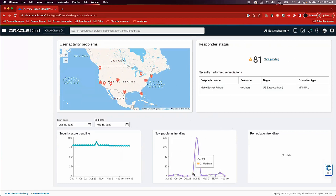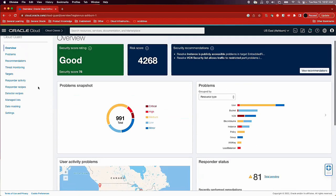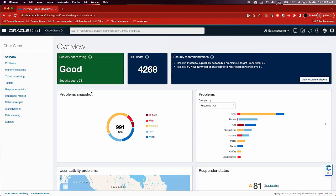So you can see, was there maybe a go live and that flagged a bunch of problems, and then it's been back to a steady state since, right? And then has anyone been taking any action here? And what are you doing this for? Is so you can actually go in and view the problems and take action upon them. So that's all set up in overview to see what's going on.